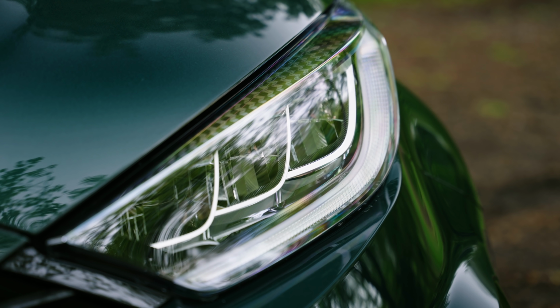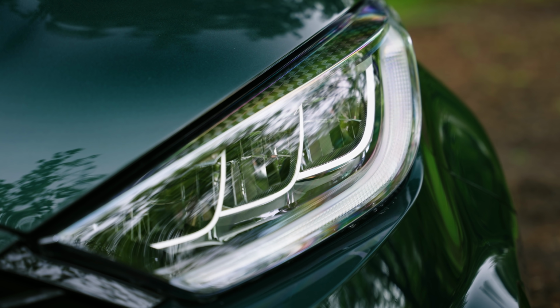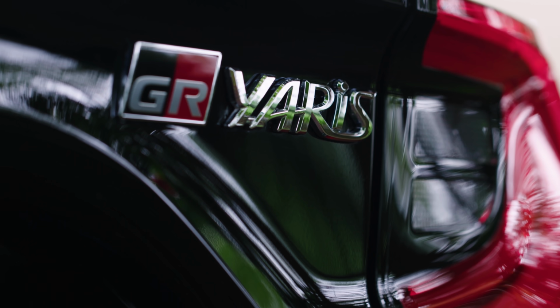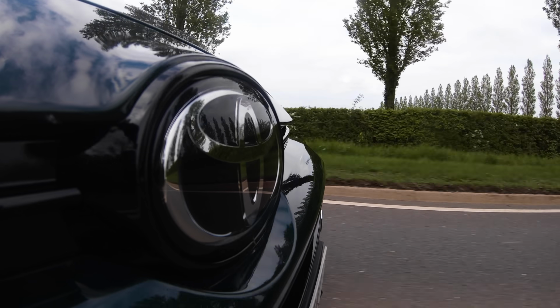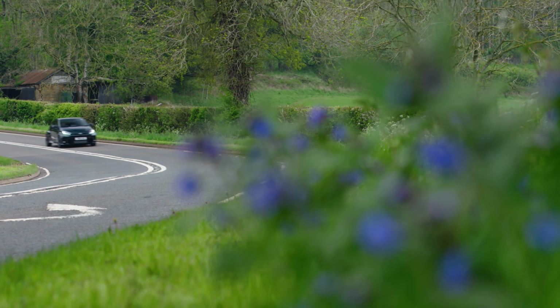Litchfield has form, we know that much, but this all brings an interesting conundrum to mind. The GR Yaris is excellent, as Akio Toyoda intended. So is messing with the creator's vision a good idea? And if it is, are we still left with a GR Yaris or something new?